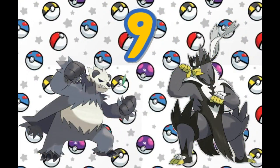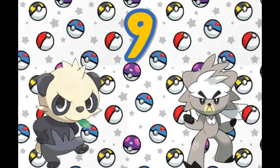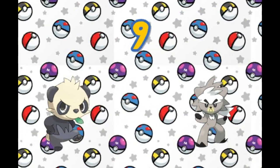Can you imagine Urshifu just being a Pangoro on a diet? Because I could. Anyways, I thought these two were pretty similar, and there's not a ton about these two that tell them apart. Even their typings are the same.